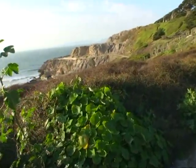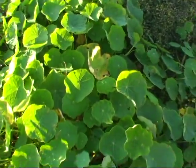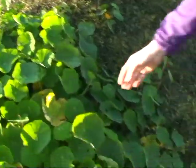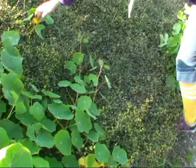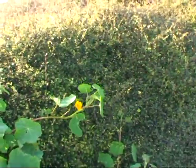Oh, is this the lettuce you were talking about? Uh-huh. Yes. Miner's lettuce. It helps with irritable bowel syndrome. This one's nasturtium. You can only tell by this little bag. A flower. You can eat this guy too, though.